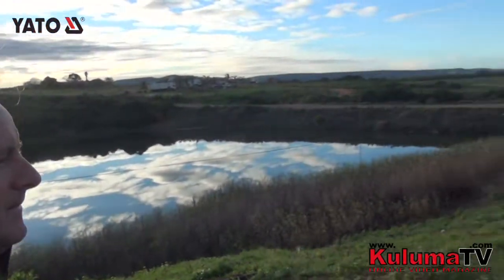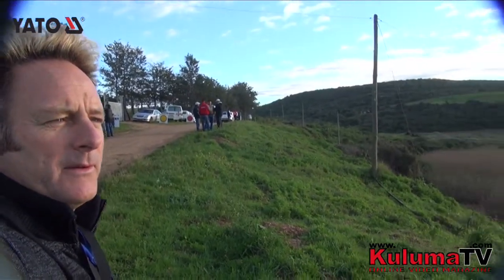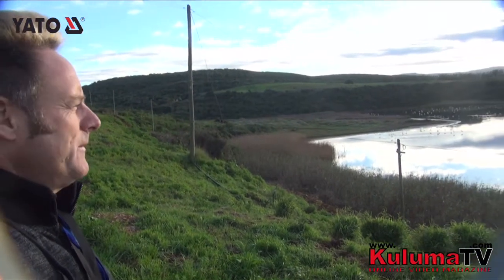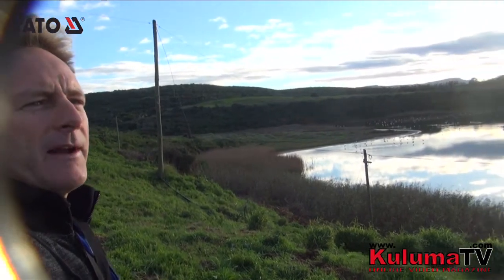As you can see, it's absolutely the most beautiful part, or one of the most beautiful parts, of South Africa. And like Dave was saying, we wouldn't really see this if we weren't out on a rally.